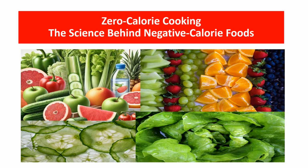Can negative calorie foods replace exercise? No. While they support weight loss, exercise is essential for burning fat and building muscle.